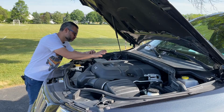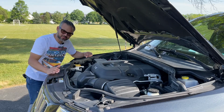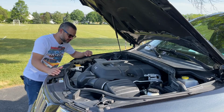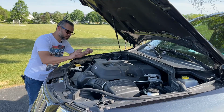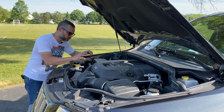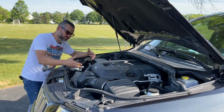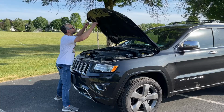That could be due to maybe faulty ignition coils, maybe the spark plugs need to be replaced, maybe your throttle body needs to be cleaned. Different things could be causing it, but just make sure that you pay close attention to any weird or off-putting driving characteristics when you are driving the car, or even at idle with the hood open. You want to make sure that the engine sounds nice and smooth and it's functioning properly.